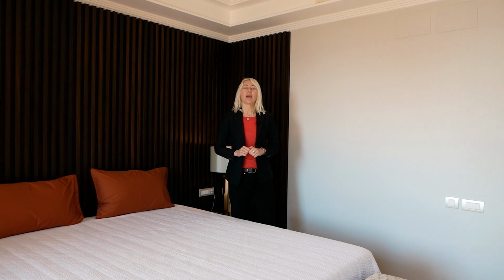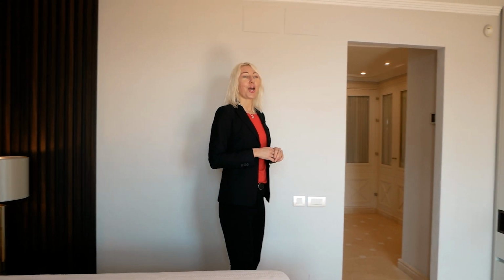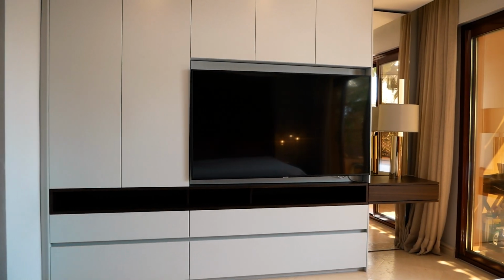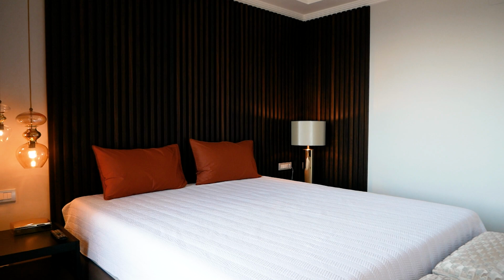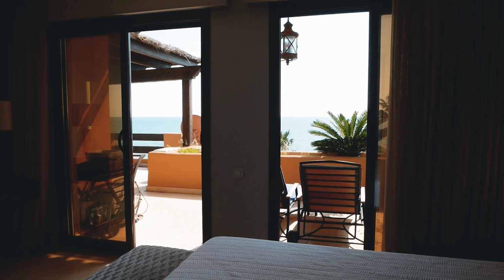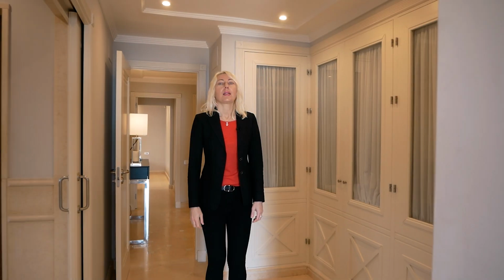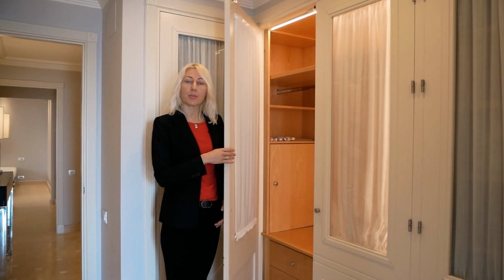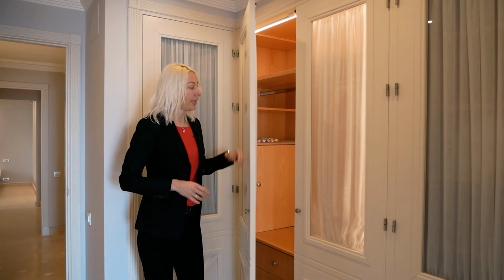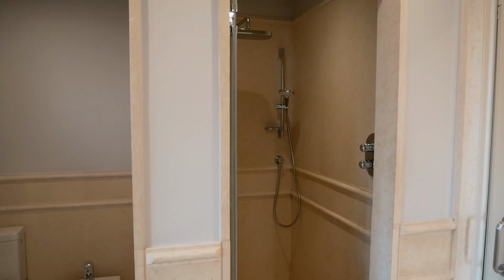And now we are in the very spacious and comfortable master bedroom, where every day you will have this unique opportunity to wake up with this lovely sound of the sea and direct stunning sea views. The master bedroom can boast installed and very spacious wardrobes and a large en suite bathroom with a lot of natural light.